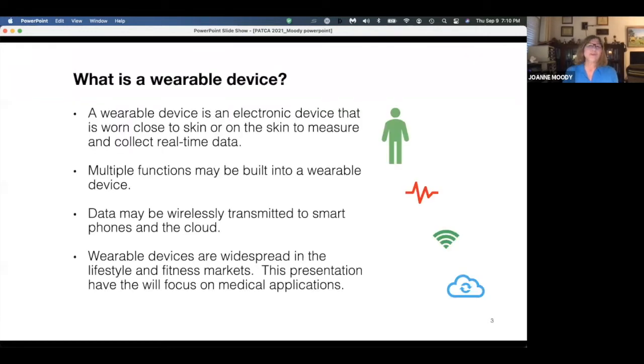So what's a wearable device? That's your first question. The way we're defining it tonight is that it is an electronic device. It's worn near the body, on the body, and it's measuring some type of parameter or multiple parameters, collecting real-time data. So the data will be transmitted to a smartphone, a cloud, or other device storage mediums.